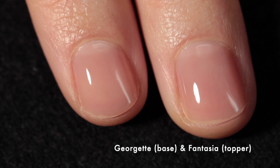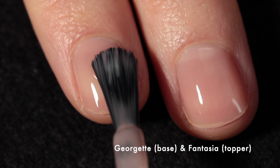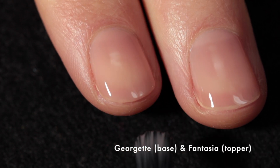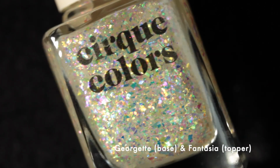So start off with 1 or 2 coats of Georgette. It depends on how sheer of a nail look you want. I think 2 is better than 1 because for me in 1 coat it almost didn't look like there was anything on my nail.